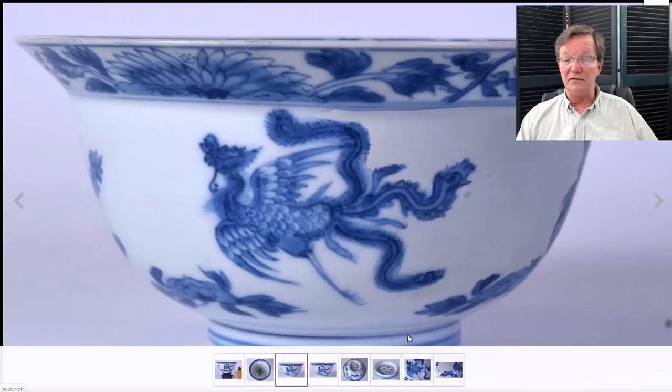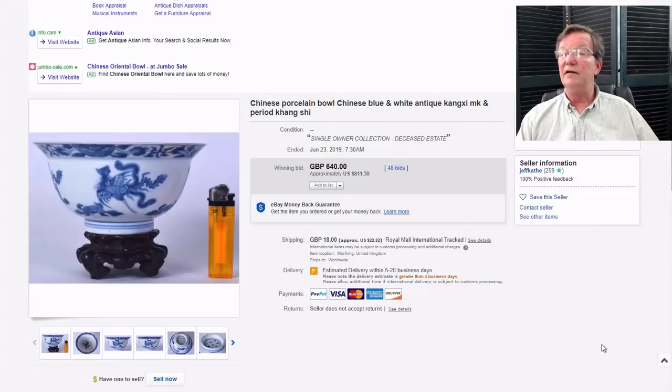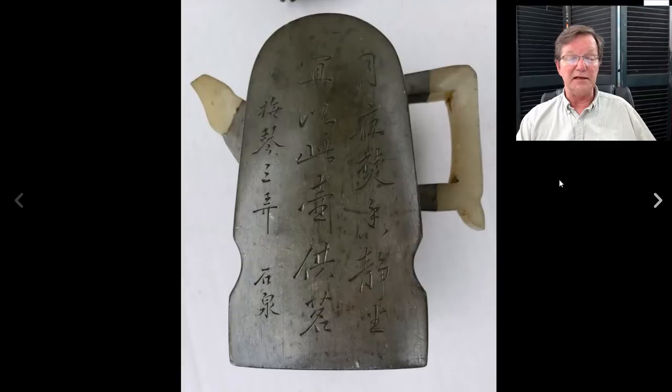Absolutely nice looking. Good looking foot on it. There it is. And it went reasonably. $811 for one of these things. Sometimes they call these clamp butts bowls. I like them better as averted rim Kangxi bowls. But at any rate, nice looking thing, and that was a pretty good buy. We've seen these sell for $1,200 to $1,500, not unusually.